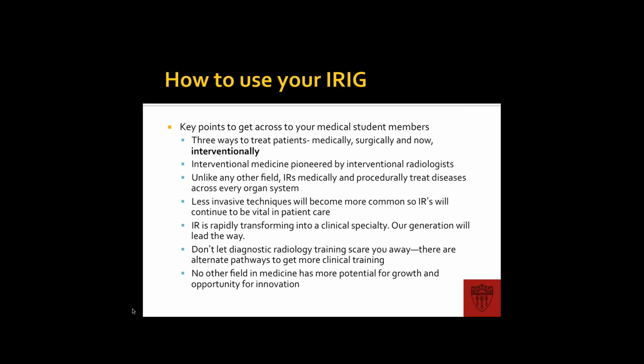I think that less invasive techniques are only going to become more common, so IR's role in patient care will only continue to grow. IR is a rapidly transforming clinical specialty, and people like those on this call are really going to be leading the way. I also tried my best to ensure every med student I ran into did not let diagnostic radiology training scare them away. I think it's easier now with the IR residency. Any Med 1 should be able to apply to IR residency when they apply for residency.